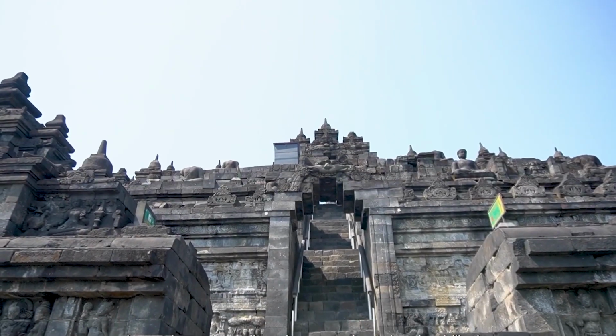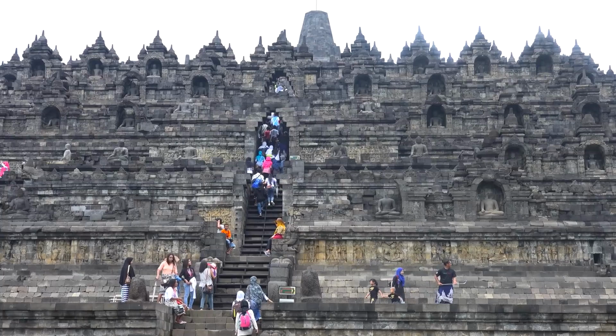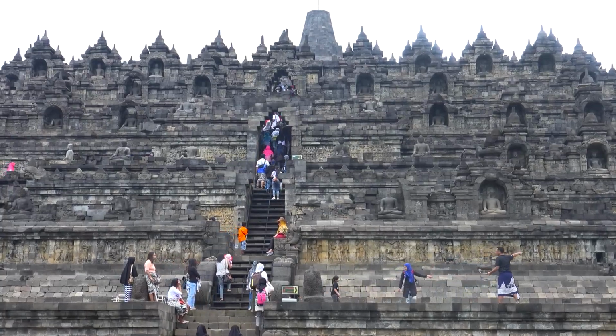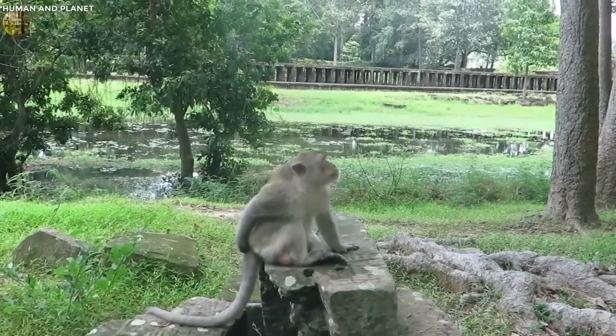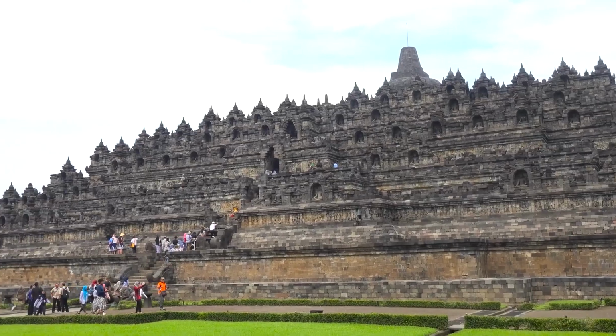But Borobudur is more than just a visually striking temple. It holds immense significance as a place of pilgrimage for Buddhists worldwide. And let's not forget the playful monkeys that roam its grounds, adding a touch of liveliness to the temple's serene atmosphere.